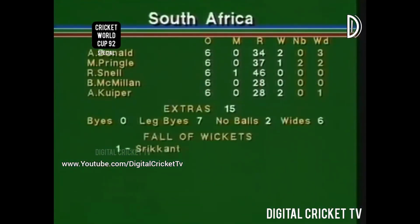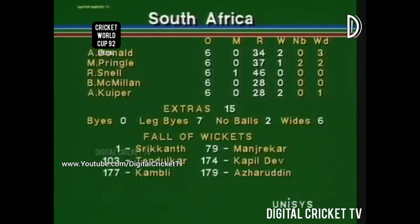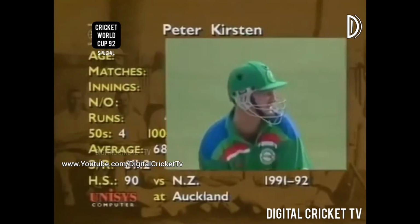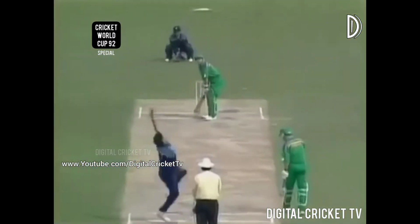Alan Donald, 2 for 34 from his 6. Merrick Pringle 1 for 37, and Adrian Kuiper 2 for 28. He's been a useful bowler for South Africa in the competition. We pick up play, the score is on 1, and it's Kapil Dev bowling to Peter Kirsten.